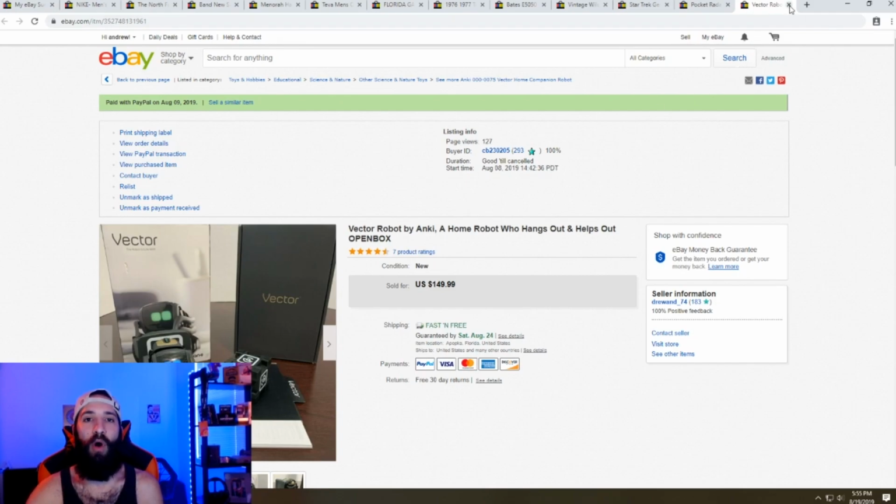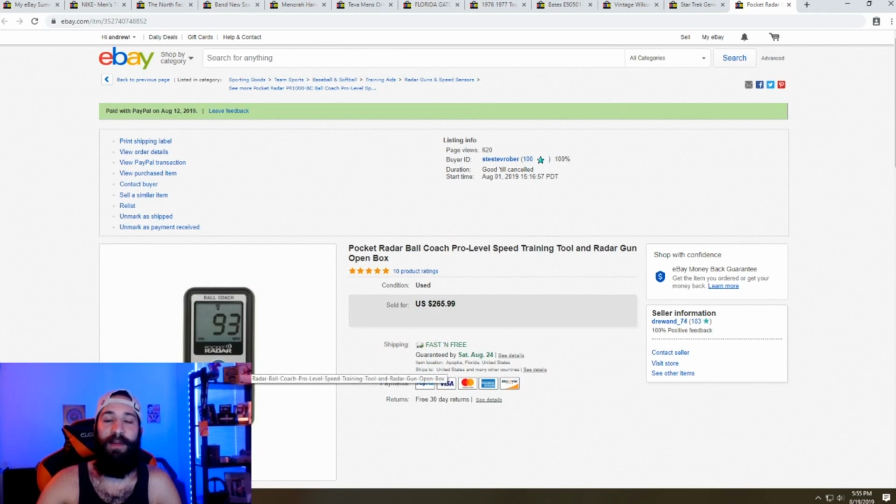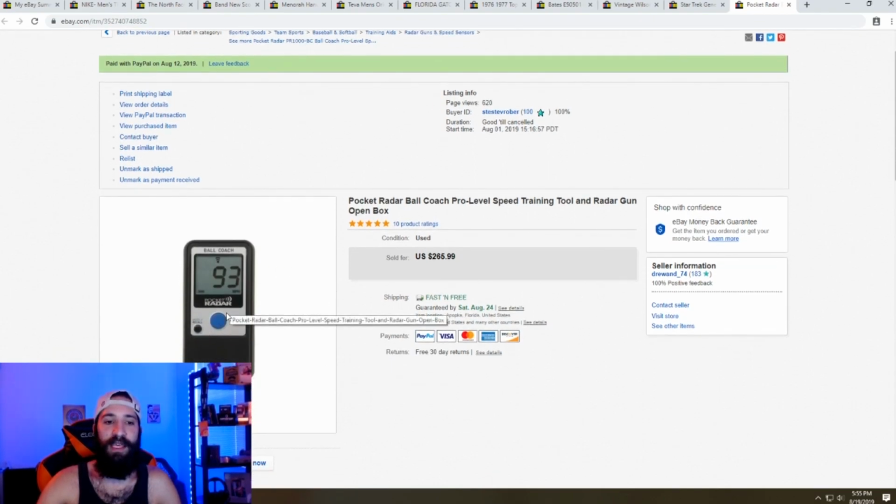This item alone almost paid for the whole Amazon pallet, which you will actually see in the next item. This is really funny, guys. I sold this pocket radar for a baseball, fast pitch baseball training coach. I took pictures on my phone, but I didn't even add the pictures to my eBay listing. I literally forgot somehow, and it just put the stock photo of the item for something that's brand new. eBay will do that. It'll put the stock photo of the item.